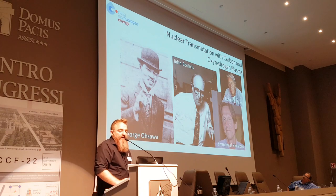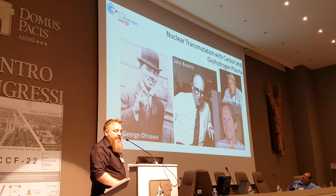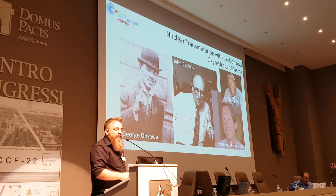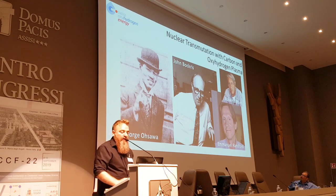Numerous experiments produced by George Ohsawa, John Borges, Robert Monti, or Emmanuel Ransford have been conducted with electrical discharge between two carbon walls in deionized water. Some transmutation elements such as iron, chrome, cobalt, and zinc were subsequently found in the residues.